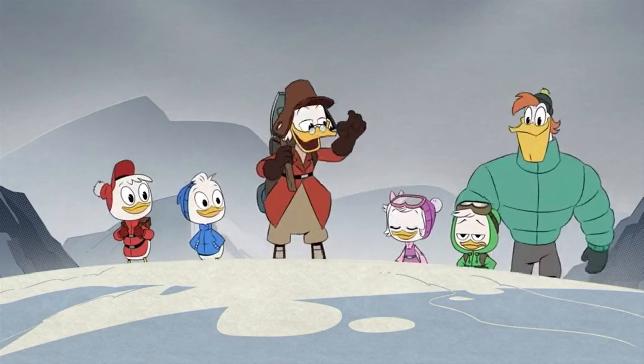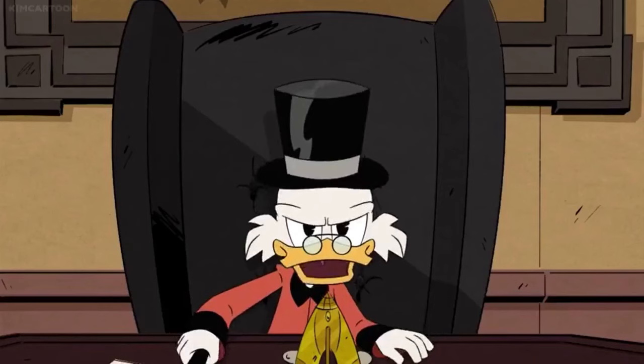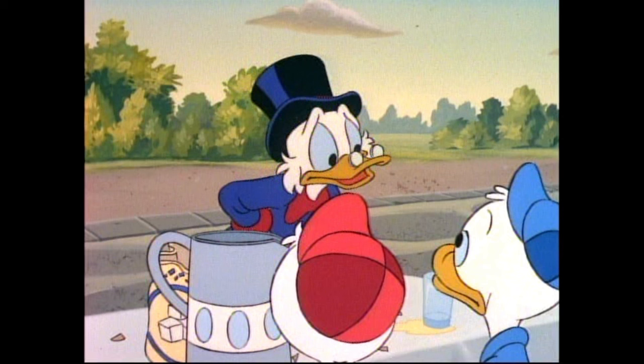DuckTales is an adventure show that explores the value of money and the importance of family. This describes Scrooge in a nutshell. He's an adventurer, businessman, and family man. Whenever something goes wrong, Scrooge is often the person people turn to for help. He's also a mentor for the kids, whether it's in business or adventure.